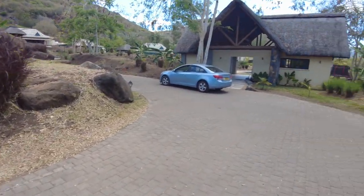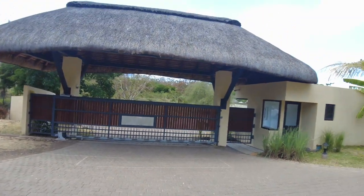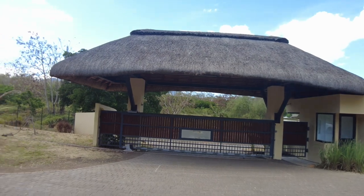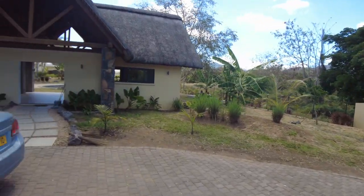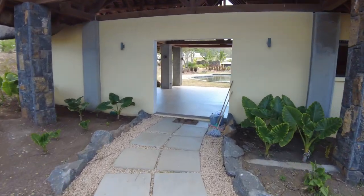Okay, so this is the main entrance, the security entrance. This is the main gate you come in to the complex. And then you head through here. This is the common area. Coming into the common Boma area.